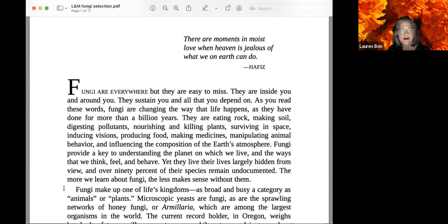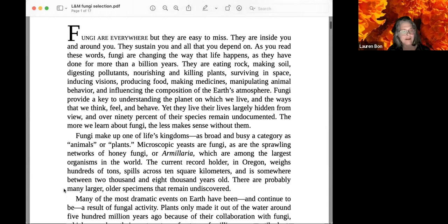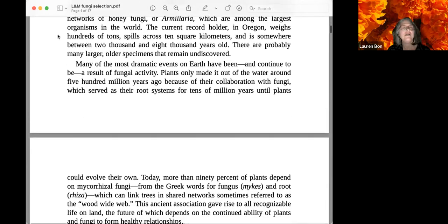The more we learn about fungi, the less makes sense without them. Fungi make up one of life's kingdoms, as broad and busy a category as animals or plants. Microscopic yeasts are fungi, as are the sprawling networks of honey fungi or Armillaria, which are among the largest organisms in the world. The current record holder in Oregon weighs hundreds of tons, spills across 10 square kilometers, and is somewhere between 2,000 and 8,000 years old. There are probably many larger, older specimens that remain undiscovered.